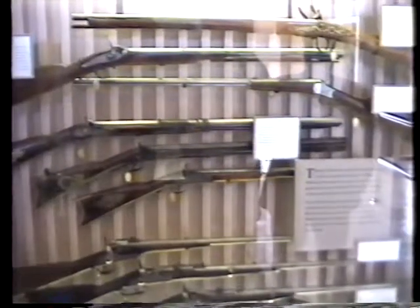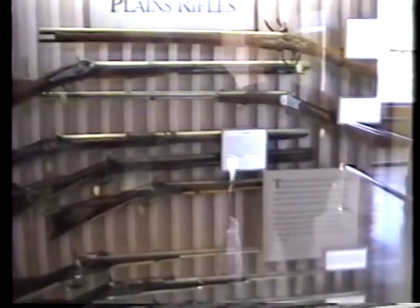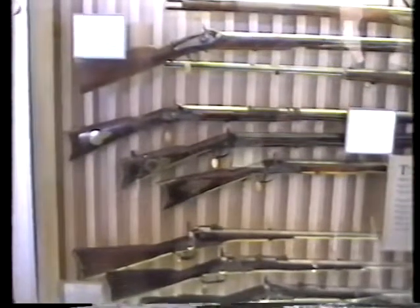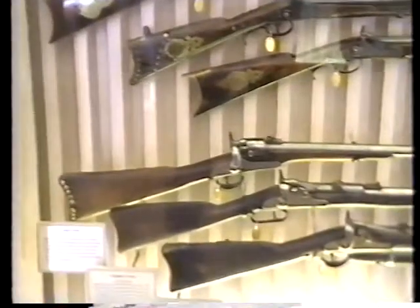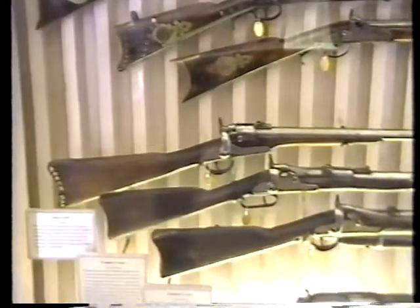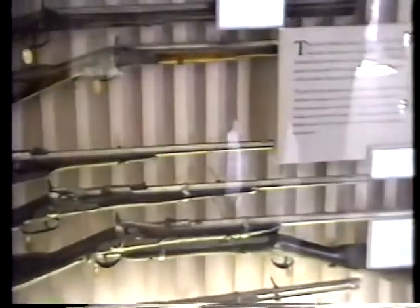Well, here we have a display of plains rifles, as they are called. This group of rifles were confiscated from Indians. Of course, the Indians were quick to realize that rifles were superior to bow and arrows, and they were quick to adopt rifles as soon as they could get their hands on them, either through purchase or trading or by picking them up from battlefields.